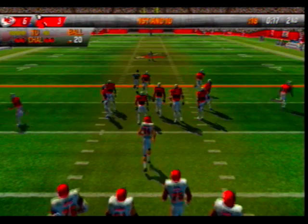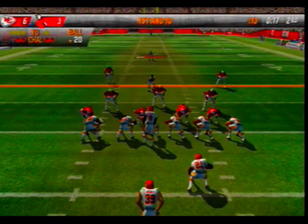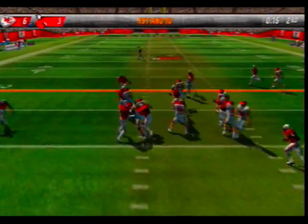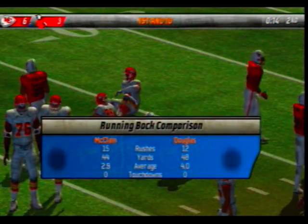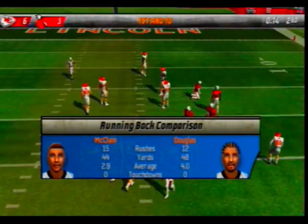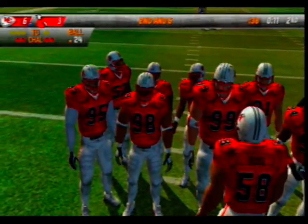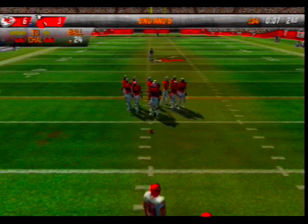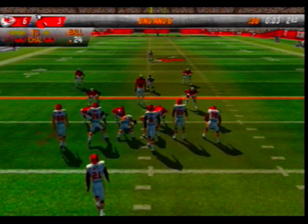First and 10. Ball on the 20-yard line. Tailback. Johnson is there for the tackle. Number 39 picks up some tough yards there. Ball on their own 24. Ball on the 24-yard line. Let's go, man.